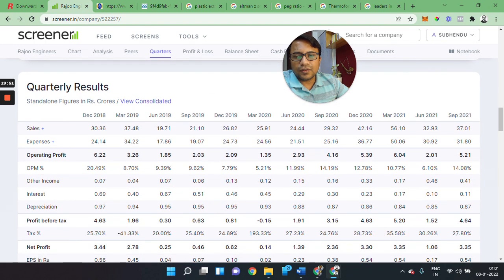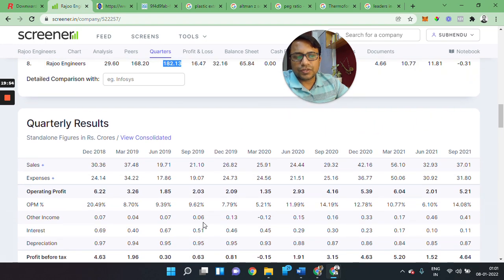Now, if you look at the quarterly sales numbers over the last couple of years, they have been fairly consistent. As we saw, the sales growth had been at about 7%. So from 30 crores in December 2018 to 37 crores in September 2021, there have been ups and downs along the way.